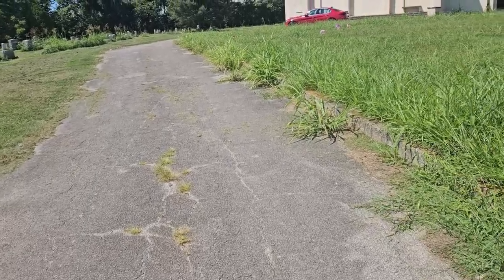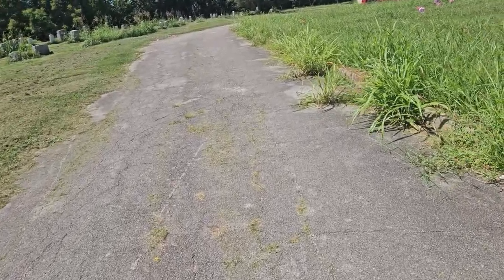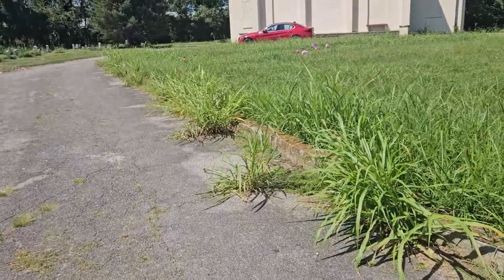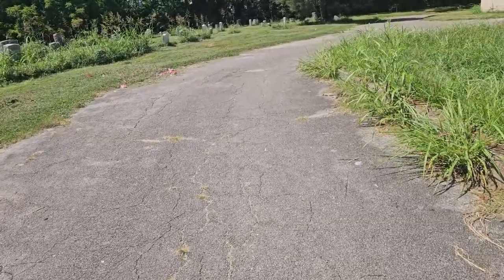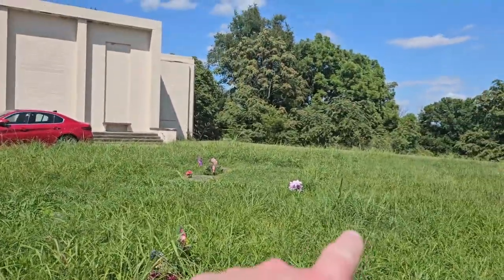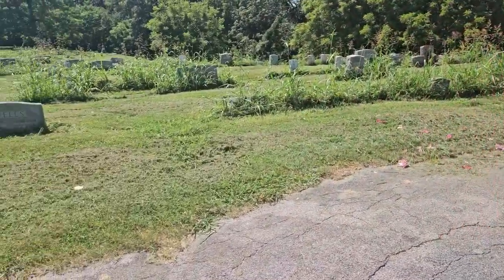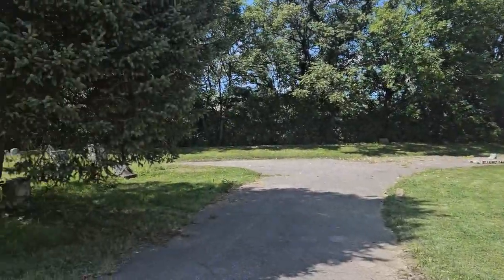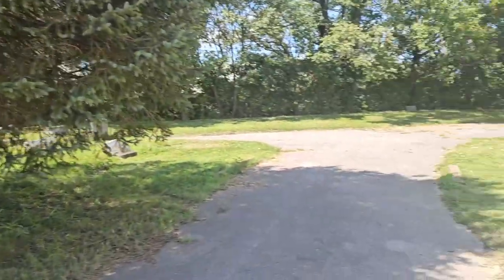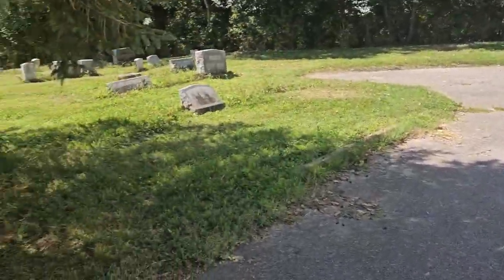See, as soon as we get closer to the mausoleum, I'm hearing the voices. I'm pretty sure you hear them too. But obviously there's a band over there, as you all hear. But I'm talking about the disembodied voices that are around the cemetery. But it's just very, very active here.